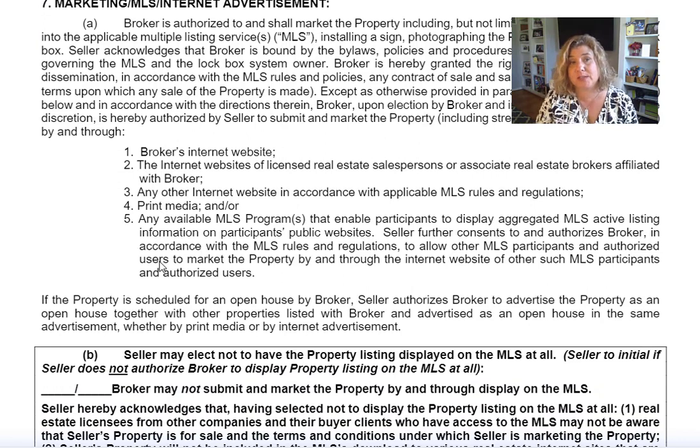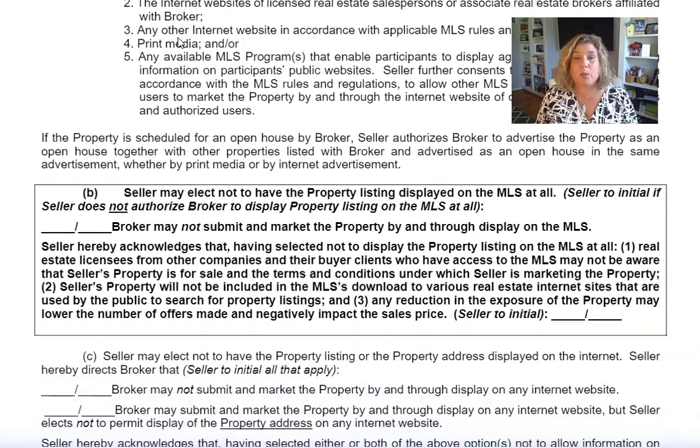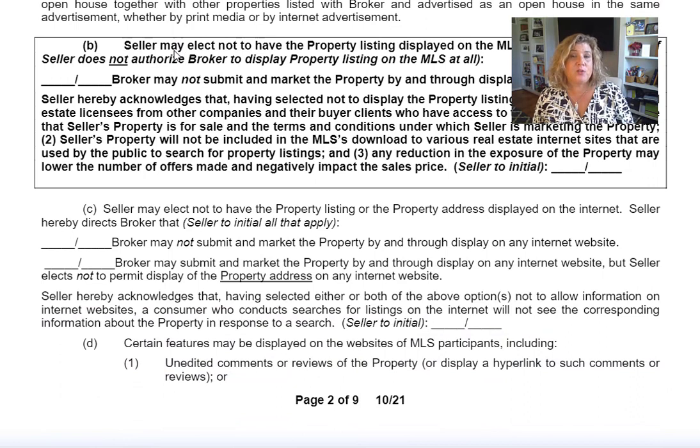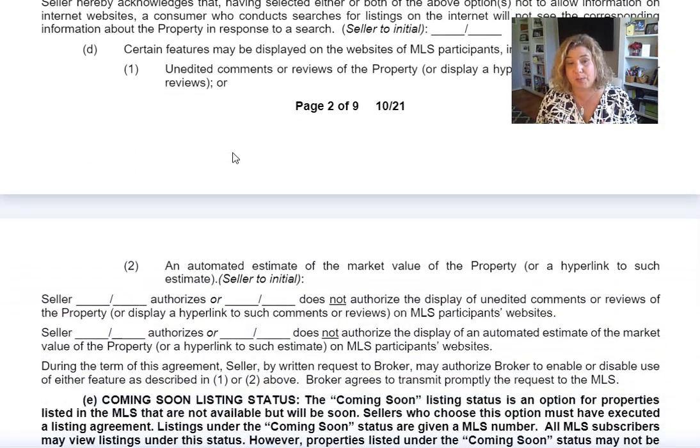Paragraph 7 talks to us about marketing your property on the MLS. The MLS is the multiple listing service that everything dumps into, and then that goes out to all the different websites. Paragraph 7 here mostly talks about what happens if we don't put the property on the MLS. If you did not want it to be listed on the computer, which we would have a discussion about, what that ends up doing is it restricts the amount of people that would have access to your property.